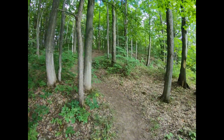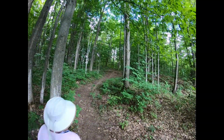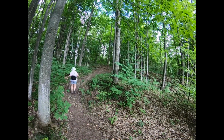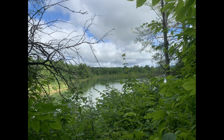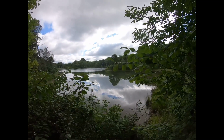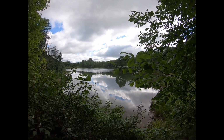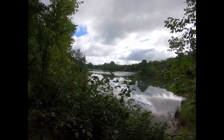And now we're heading up. We haven't really climbed very much. This is only maybe one story, not even. We have not climbed much, so you can tell I'm not out of breath when I narrate. Looks like we're circling around this lake here. We've probably done about 25% circling around so far. I don't know how far we're going around, but you get a better view from here.